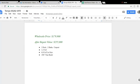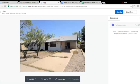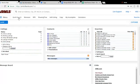So this is a 3-bedroom, 2-bath house in Tempe, Arizona. It's about 1553 square feet, which needs to be verified because tax records say it's 1,200 and change. You'll see in the pictures that there is an add-on, and that's where the additional square footage is. So we need to make sure it's done right if this is a deal that we move forward on. What we do know is right here, Peterson Park is the subdivision.